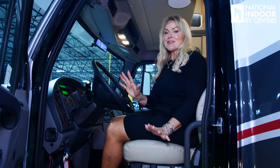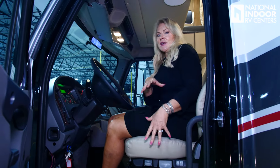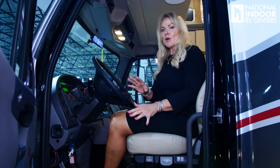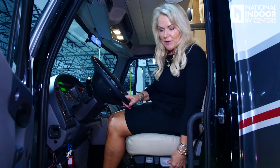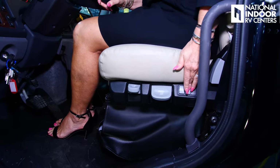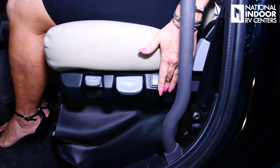So lots of things to talk about here in the cockpit and with our chairs. So we've got the air ride, so it's gonna take some of the bumps and the lumps from the road, and you're not gonna feel it because you've got this nice cushy chair. So let me show you a few of the features here. First of all, we've got the lumbar support, so you can adjust that so it's nice and comfortable for you.